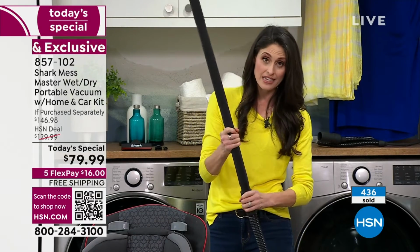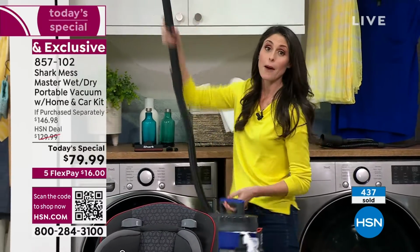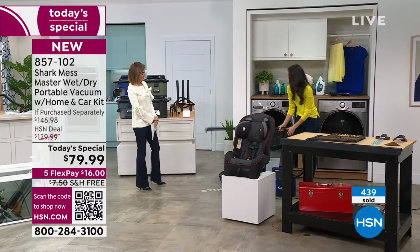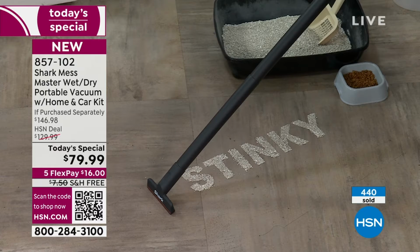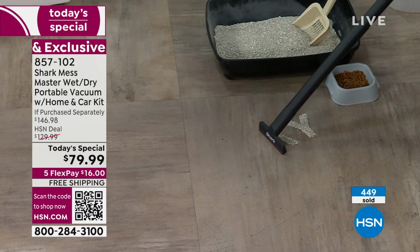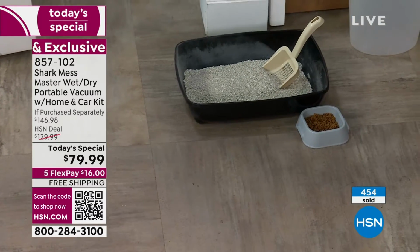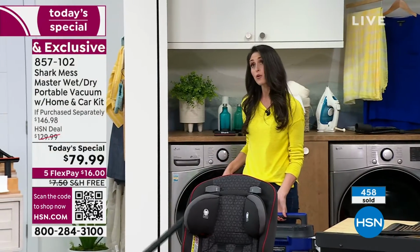So we're just going to click this on, just like so. I can go up high now, right? But I can also go down low. So no more worrying about breaking your back. If your sweet little creatures have a little mess over here, no matter how stinky or smelly it is, I can come along here and I can get it. I'm not on my hands and knees. I'm not breaking my back. I'm not worrying about that, and I have the freedom to know that my floor is clean and I can move on.